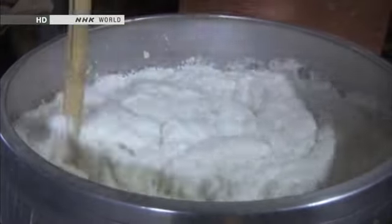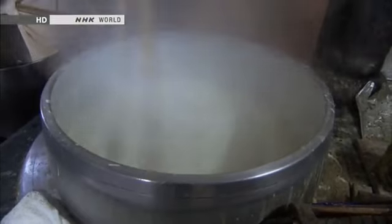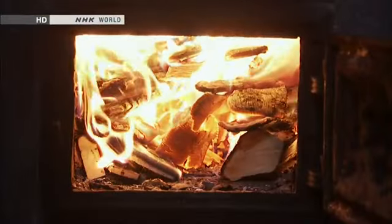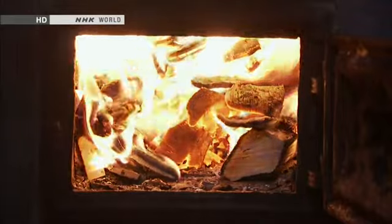Cooking the soybeans until just before they scorch infuses the tofu with the aroma of roasted beans. Takashi stirs the soybeans with all his strength to evenly distribute the heat. The way he adjusts the heat and cooking time determines the flavor of the day's tofu.